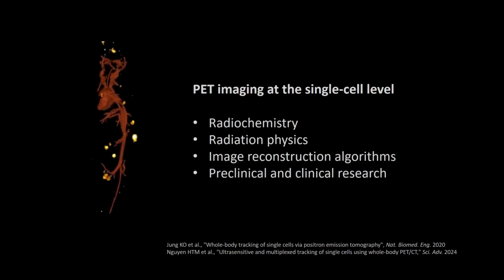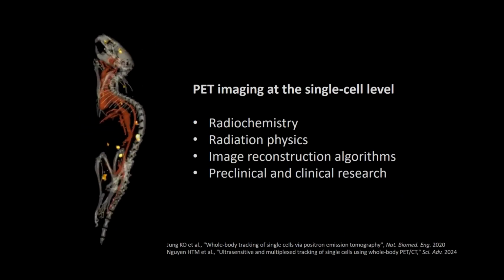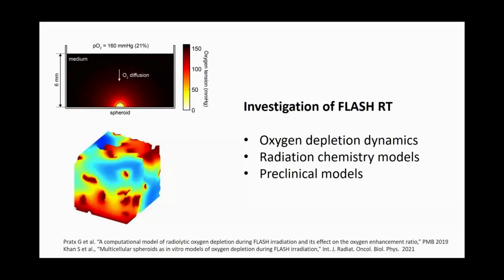And then there's a lot of research that is focused towards preclinical and clinical applications, so using the technology towards specific goals. On the therapy side, we're also interested in flash radiotherapy, and specifically, we're investigating what is the specific mechanism that gives rise to the so-called flash effect.